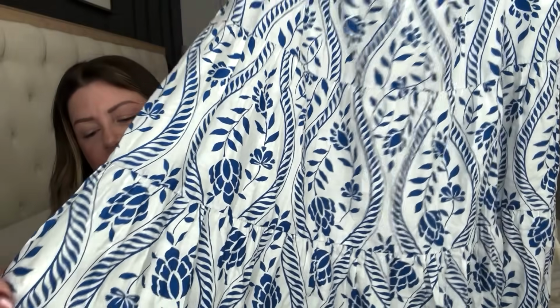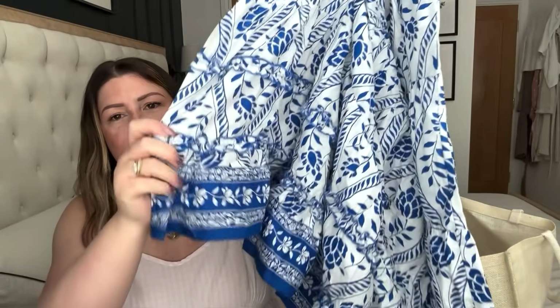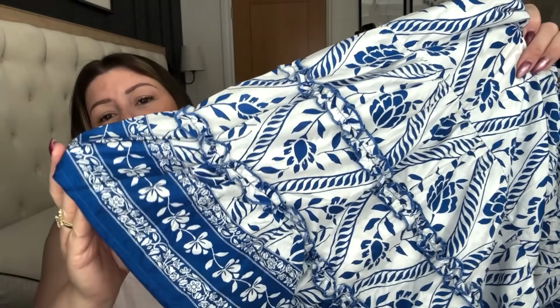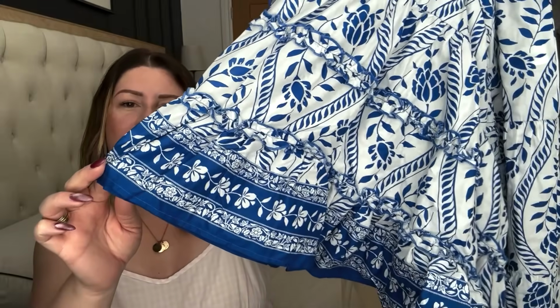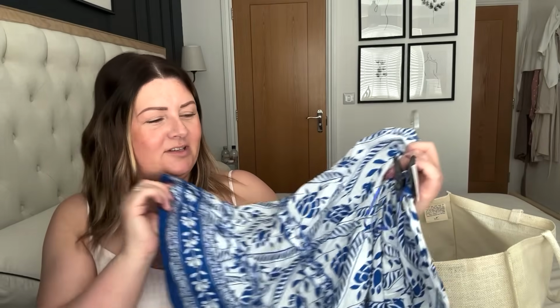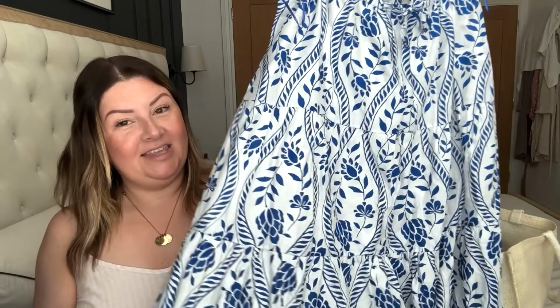So it's got these tiers, and then at the bottom it's got this frill, 2 frills actually, and then this darker colour at the bottom, which I quite like that actually. I think that gives something to the skirt, that last bit just being very slightly different. Yeah, I really like this. Whether it's going to suit me, who knows?